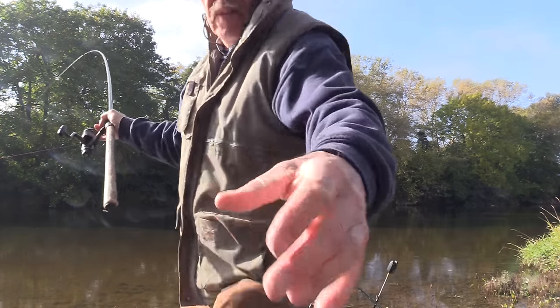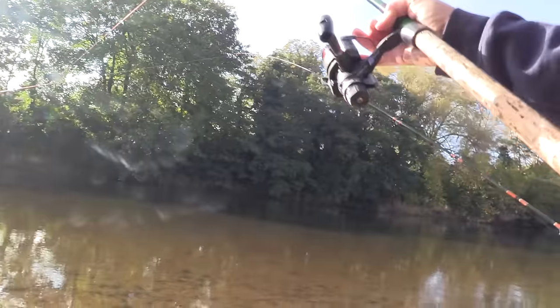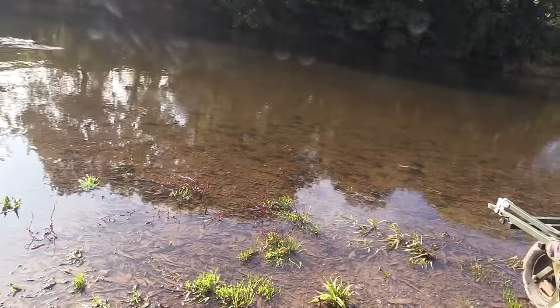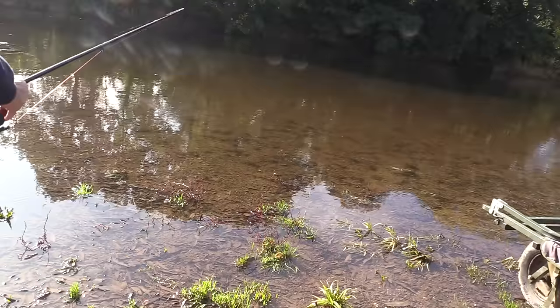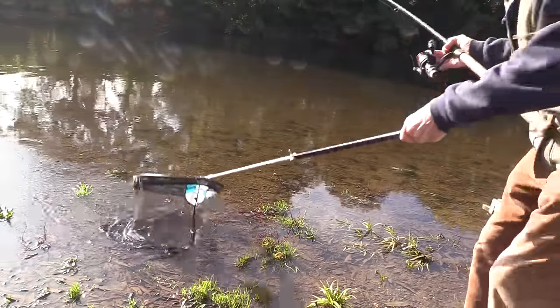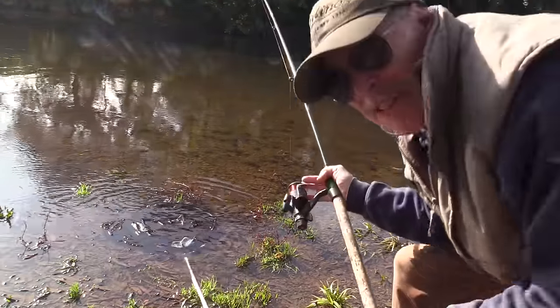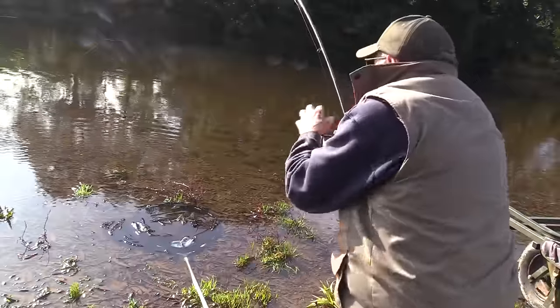Try and get the camera down here. Don't want to lose fish. I lost so many fish trying to get you guys action or whatever. Under this one. Get my net. The extra pace current here is giving them a bit of power as well.